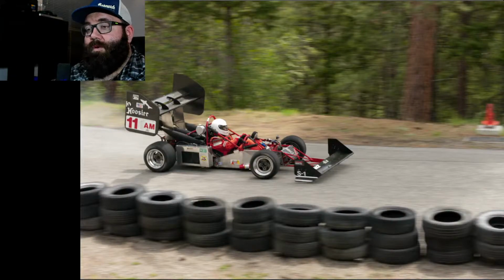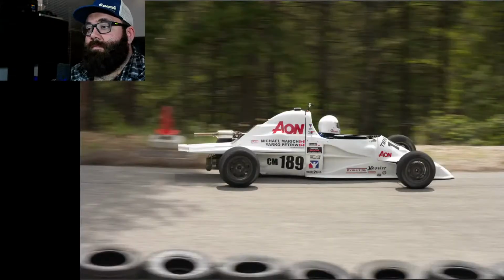Another open wheel car. This was powered by a snowmobile motor, I'm pretty sure. And it was belt driven, if I remember correctly. Quick car, fast, had a bunch of fun. I mean, you'd hear this car coming all the way up the hill. Another open wheel car that we saw earlier.